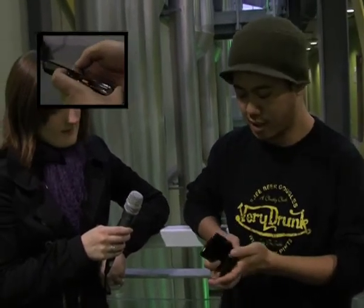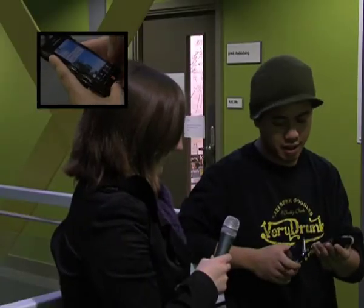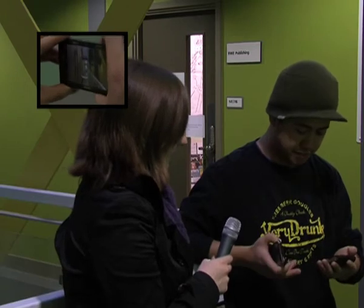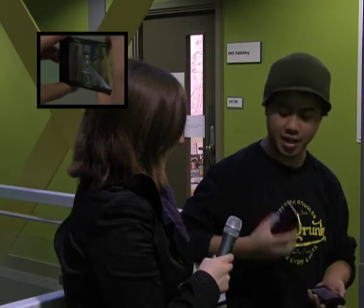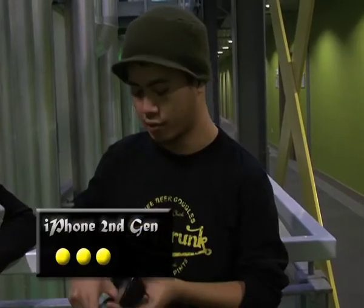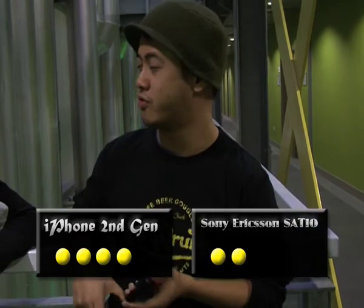While with this, once I unlock it, I wouldn't know where to begin to look for certain things. But overall use, I think the iPhone's a lot better than the Sony Ericsson. Okay. And I would probably give this maybe 4 out of 5, while the Sony Ericsson maybe 3 out of 5. All right, thanks very much. It's all right.